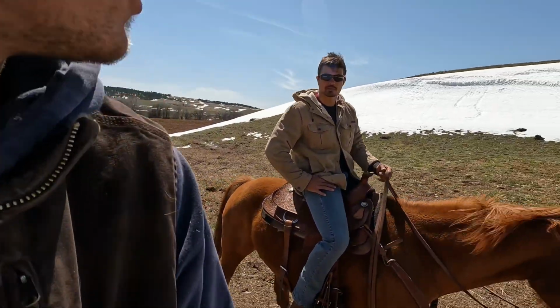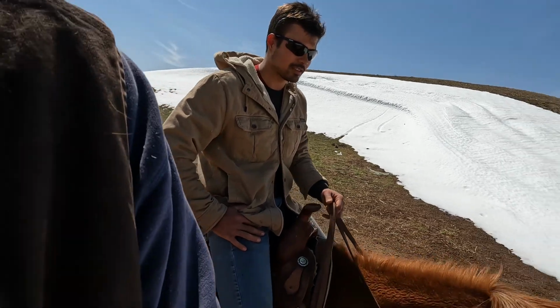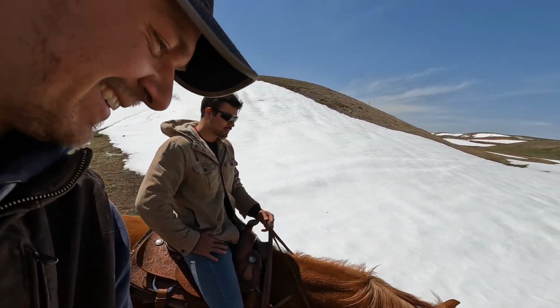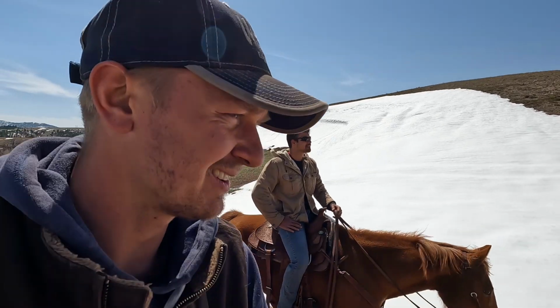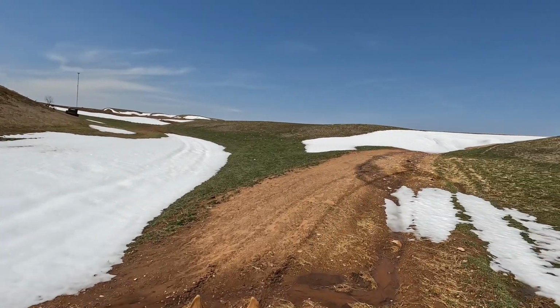Today Jaques is riding Rosie. How's she feeling? Oh, I don't know. She's got to wake up a little, I think. She'll wake up pretty soon. Yeah, it's still a little slippery out, but we'll make it work. It's a little too wet to do any field work or anything else. Look at the snow drift. That's a big drift.